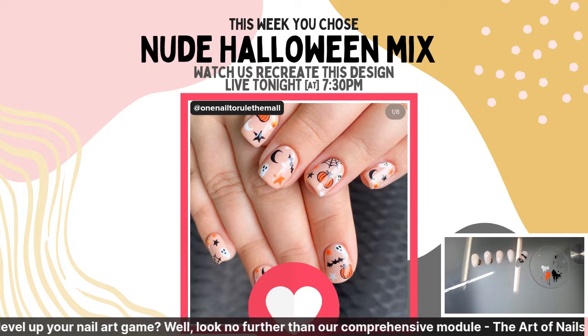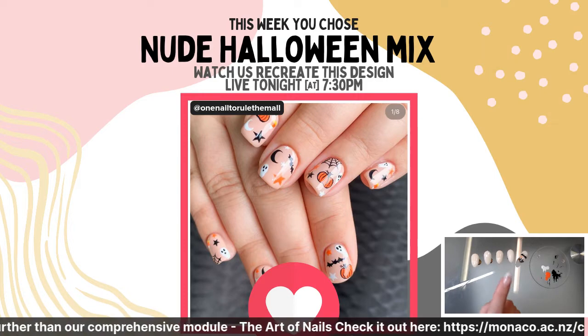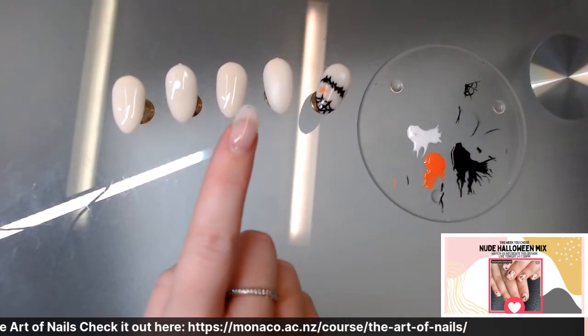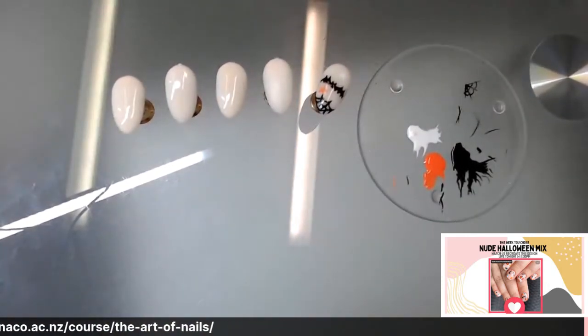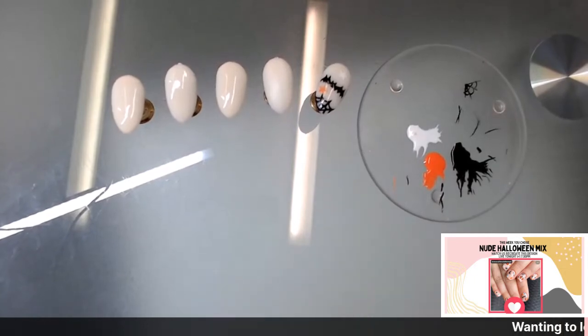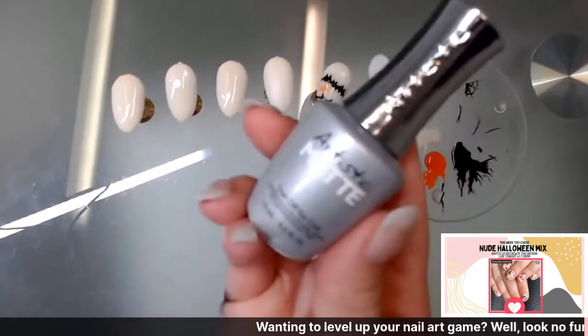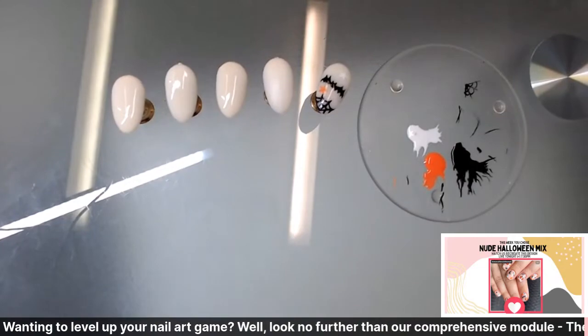So while I wait for some of you guys to join, I'll just put the matte top coat on these three. And if you have joined, definitely join the chat below and say hi. Cool. So I'll just matte top coat these with the artistic matte top coat. Just realised I have gel on my hand.